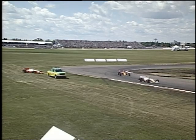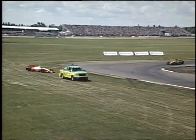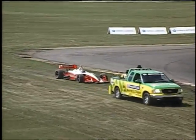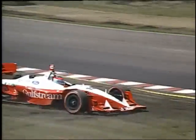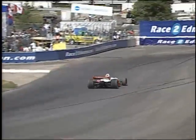Both PKV cars in trouble early here. Cristiano da Matta, his Bell Micro 21 already behind the wall. The Gulfstream car will get a tow in. Now, Derek, we put 26 laps on the board. This should open up the fuel window for everybody. Yes, it should. We didn't see anybody of significance. See, Jimmy actually bump started the thing, so he's on his way.